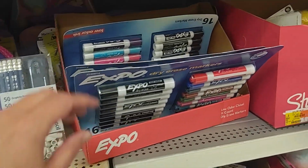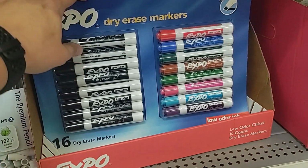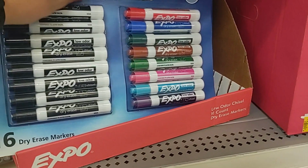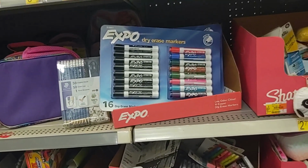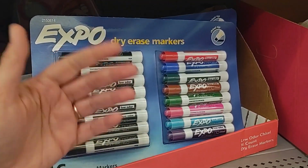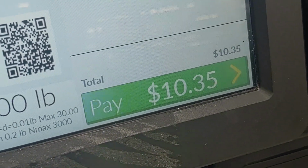So on the teacher's list, it also says to bring some dry erase markers for the school, for the classroom. But to be honest, I'm not doing it this year because we do not want to spend any extra money. And I feel like school should be providing simple, basic things like dry erase markers. So, $10.35.